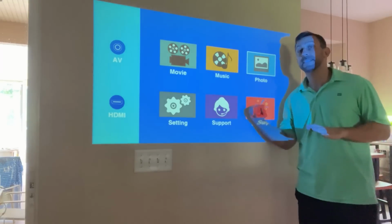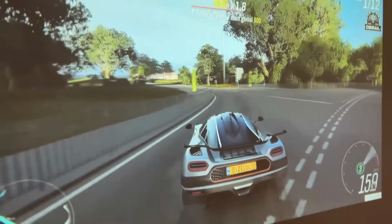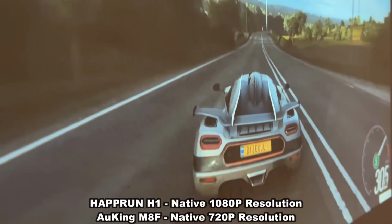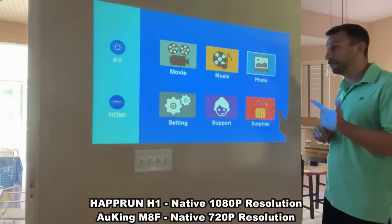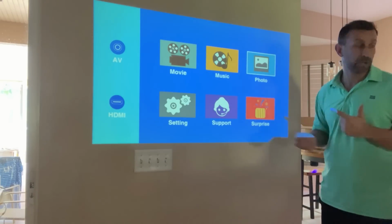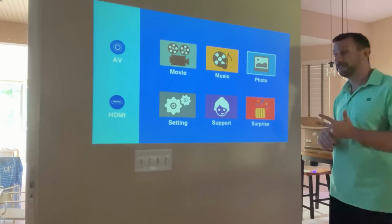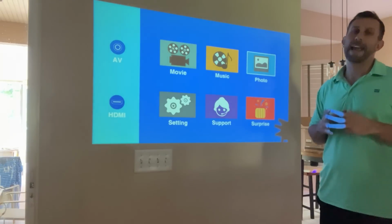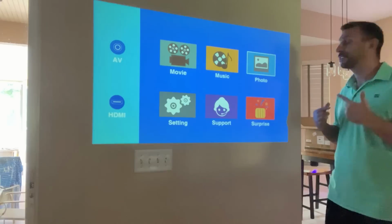So what does this have for the advantages over the competition? Let me give you 5 quick ones. First off, that black ratio is through the roof. This one's also a native 1080p projection. The other one's 720, so a better number of pixels, giving you a crystal clear image. Bigger lens, that makes a difference again for the quality of the image itself. And then on top of that, the speaker quality is through the roof. You're getting a high fidelity speaker with a crystal clear center channel.